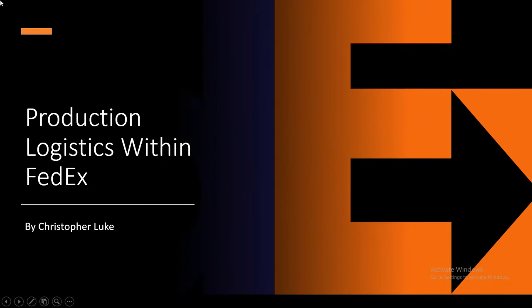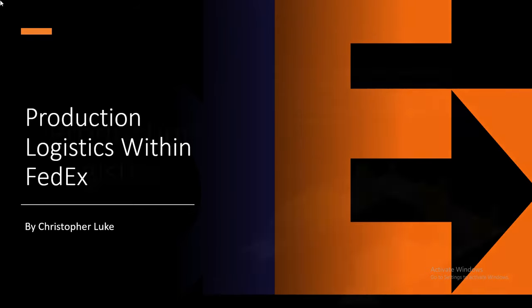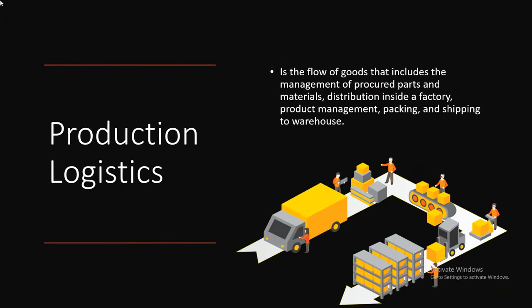Hello, I'm Chris Luke, and I will be talking about production logistics within FedEx. So, what production logistics is, it is the flow of goods that includes the management of procured parts and materials, distribution inside a factory, product management, packing, and shipping to a warehouse.